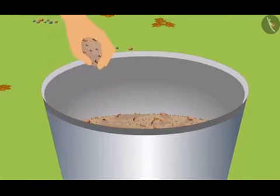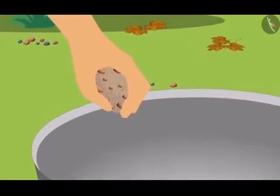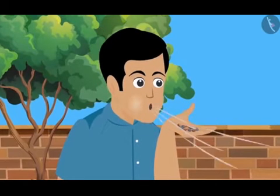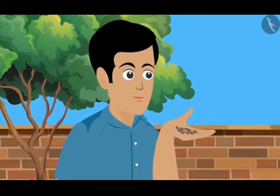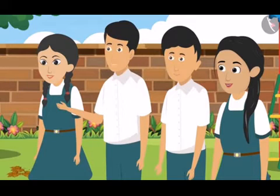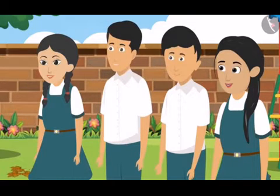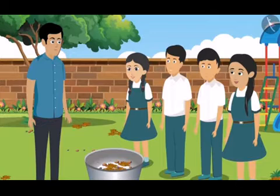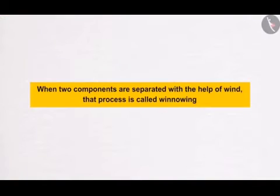Rohit Bhaiya pulled out some pebbles from the tub in his fist. Along with the pebbles, some sand also came into his hand. He opened his fist, he blew on his hand, and all the sand flew away, and the pebbles remained in his hand. Oh wow! This also happens even when wheat grains are cleaned in the house. All the lighter particles fly away. And this process is called winnowing. When two components are separated with the help of wind, that process is called winnowing.